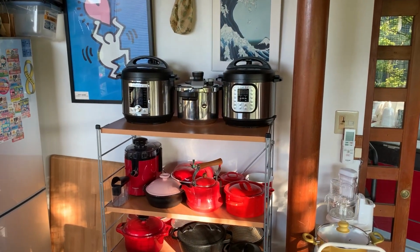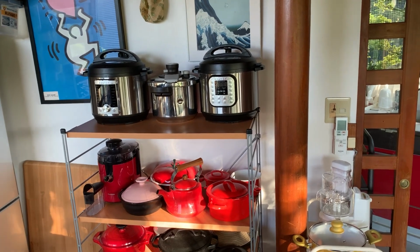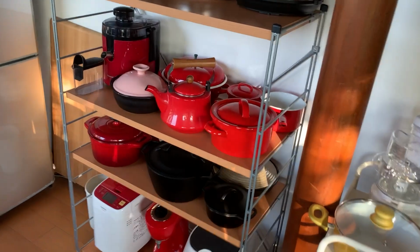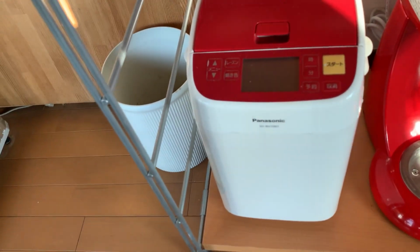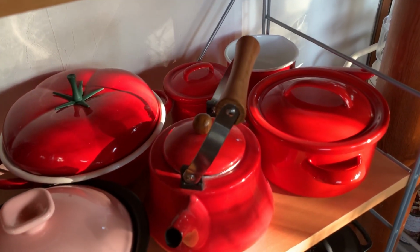I don't know if I've showed you much of my dining room. I have two Instant Pots. And for some reason I went with red for a lot of my pots and Dutch ovens. Let me come a little closer here. This is a typical Dutch oven, quite heavy. This is a Japanese style Dutch oven, a smaller one. Of course my mixer, that's a bread maker, Panasonic. Air fryer. I do have a juicer. I haven't juiced in a while. And various saucepans and whatnot.